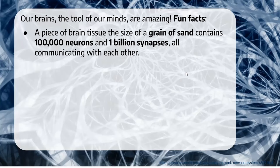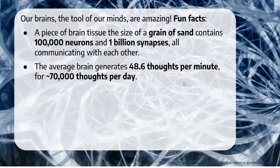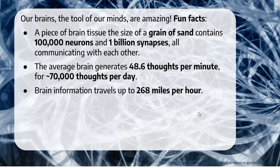The average brain generates 48.6 thoughts per minute. That's almost a thought a second, for about 70,000 thoughts per day. Brain information, they've clocked this through research, can travel up to 268 miles an hour. Think about how fast those brain synapses are firing in the neurons and how fast that communication is going in your mind. That to me is just amazing.